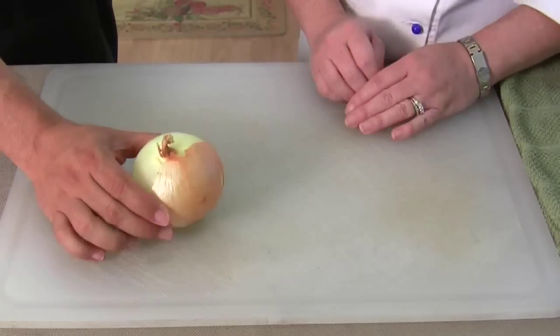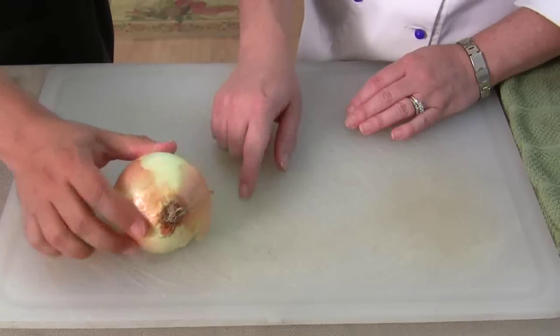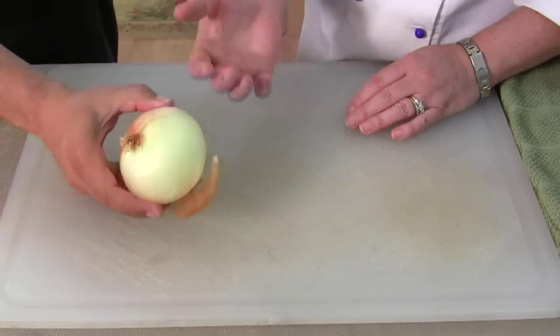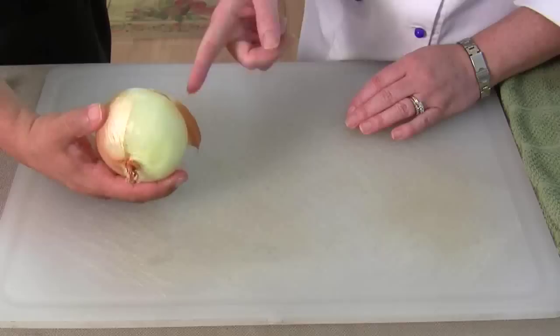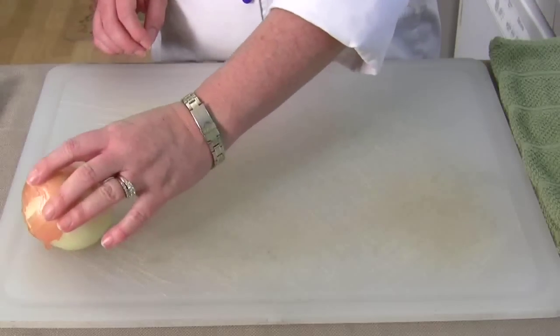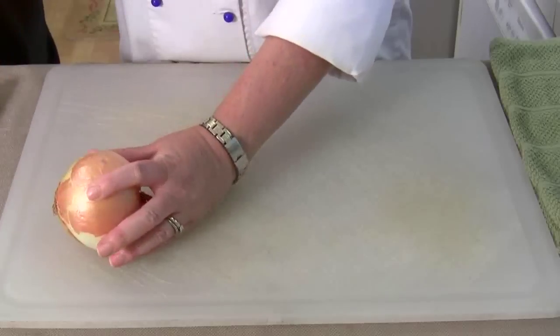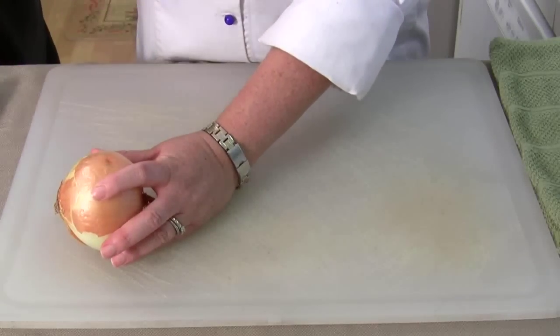So when they say dice, I could do it the way you're going to show us? If you're going to cook your onion long enough, you want to read through the recipe and understand what you're doing. If you're going to be cooking it long enough, then you're probably better off slicing the onion than dicing. So you're saying just slice. I'm saying slice, for something that's going to be cooked. If you want a decoration of a little minced onion, that's a whole other story.